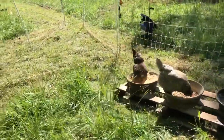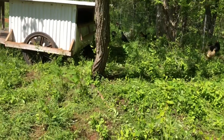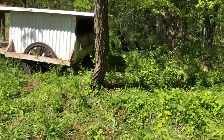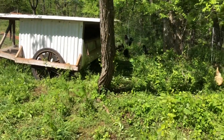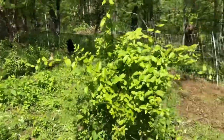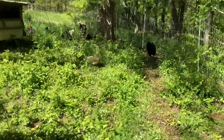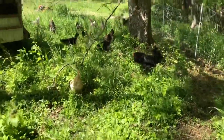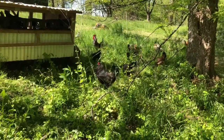I will say one quick thing about this group. This group is Australorps and light Brahmas and Penedesencas and Andalusians, and there were some buff Leghorns in here, but they passed. One escaped literally the day that I put her in here and hid in some bushes overnight, and then she was gone the next morning. That was a long raising for nothing, but not a lot of Leghorns in here.